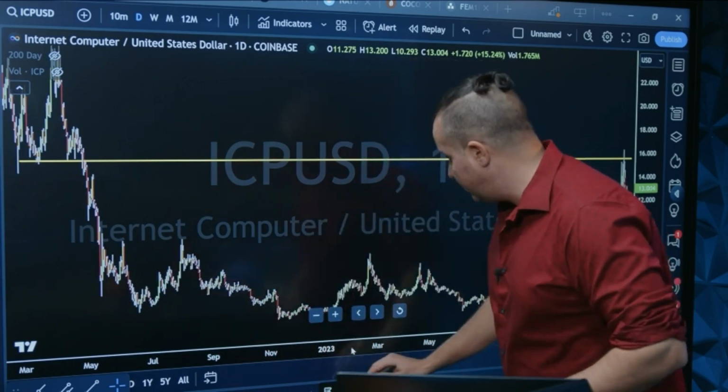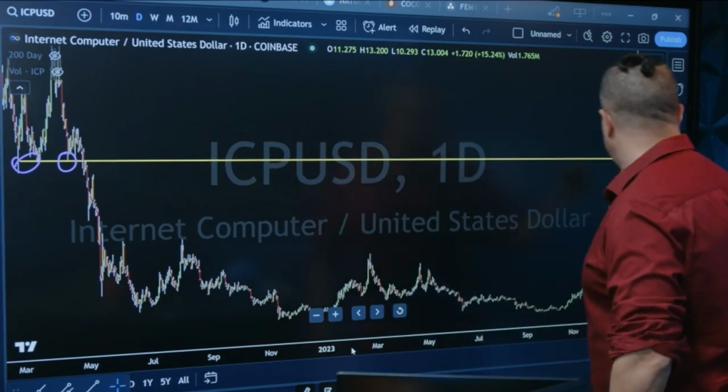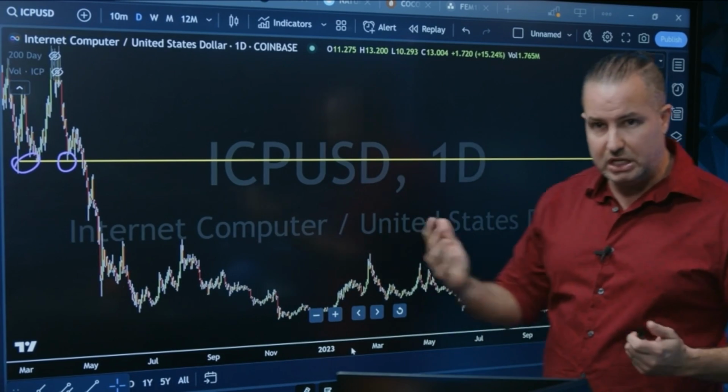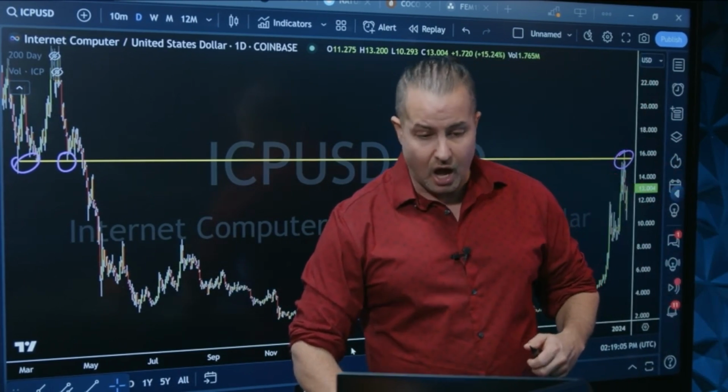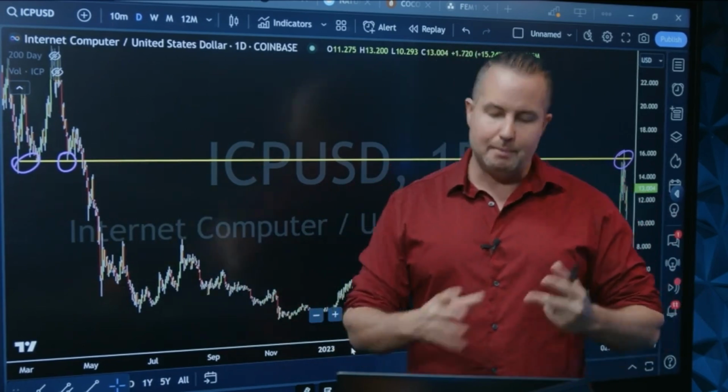So what we can see here on the chart is that if we go back here, this gave me a specific technical level right in here. So we knew that right around 15 to 16 was going to be resistance on ICP. By the way, I have no cares in the world if this thing does well in the long run or it doesn't. I'm a trader. I'm in, I'm out, I'm taking advantage of what the charts are telling me.